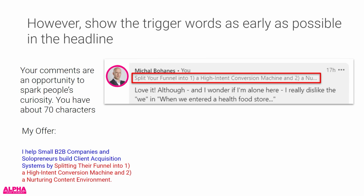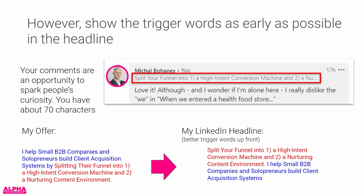And so what I do is I'm going to swap it around. I'm going to put the better trigger words up front. Splitting your funnel into number one, number two, that is a much more interesting concept. And I will therefore put it into the headline first, rather than the small B2B companies and solopreneurs.